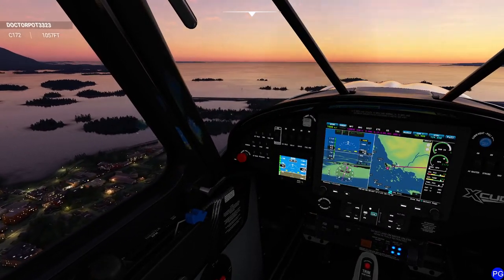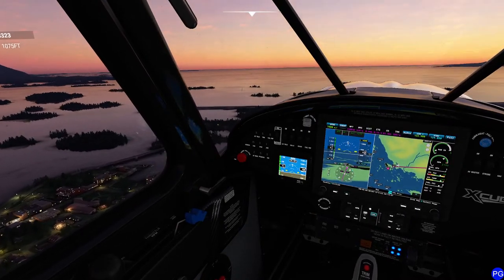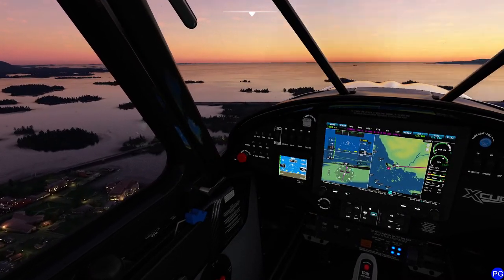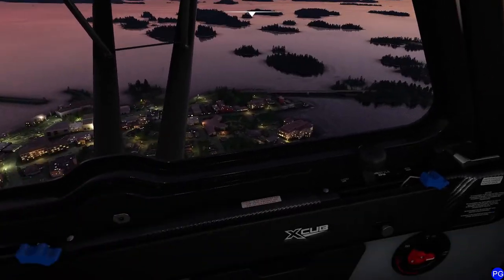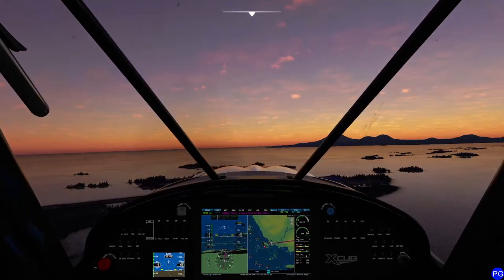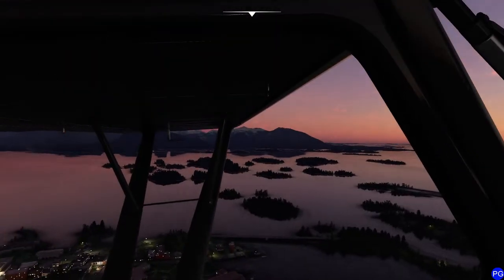I'm guessing the traffic pattern altitude is probably around 1,000 feet here. But again, it's a water landing. You do what you got to do. You got to fly over it really loud first so you can scare all the fish out of the way so they don't come up and bang into your airplane when you land it.